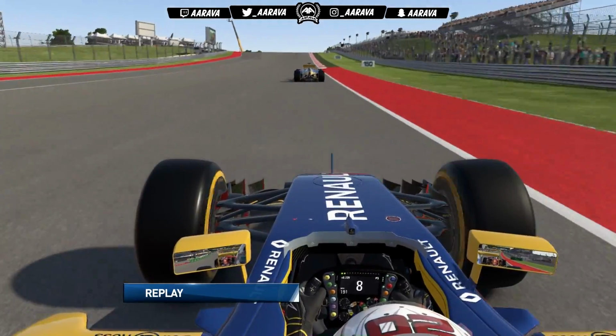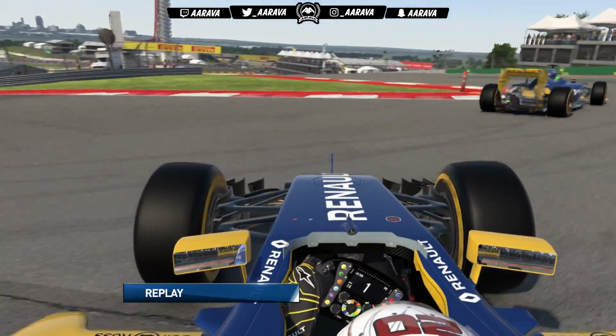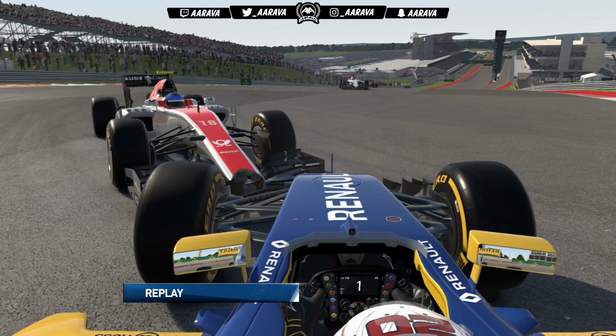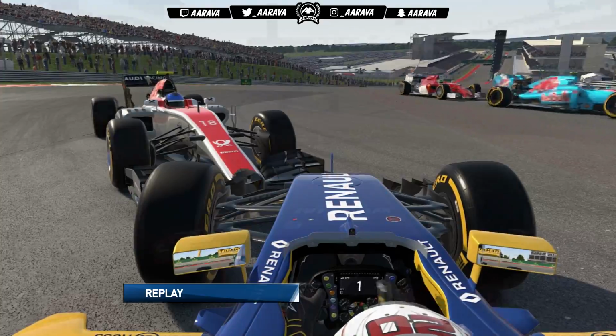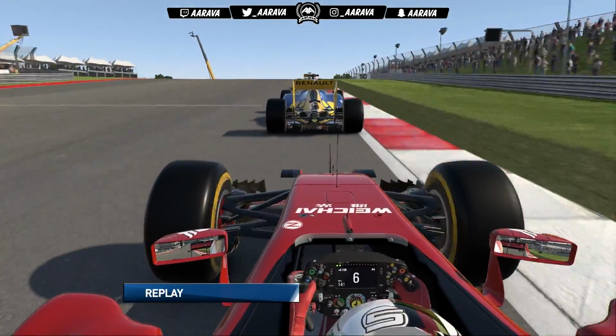Let's take a look at this. This is Magnussen closing up on Hulkenberg, but I don't see where he's going to make contact here. Oh, wow. Second part of the braking phase, so odd. Such an odd crash to have. It looked like he was perfectly fine. He's going to make the braking zone, and then just whoop, lock up on the left tyre, lock up on the right tyre, smashes into his teammate, and yeah, he's gone. He's spun.